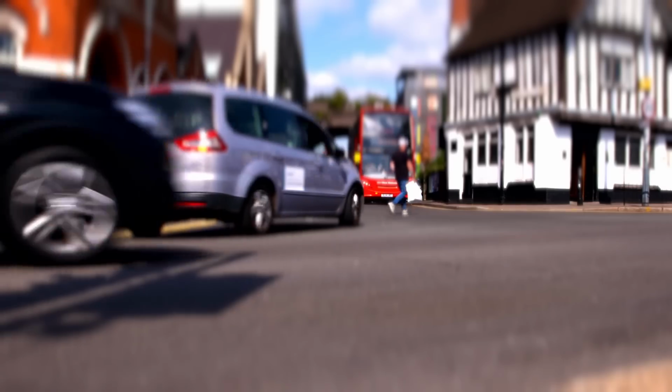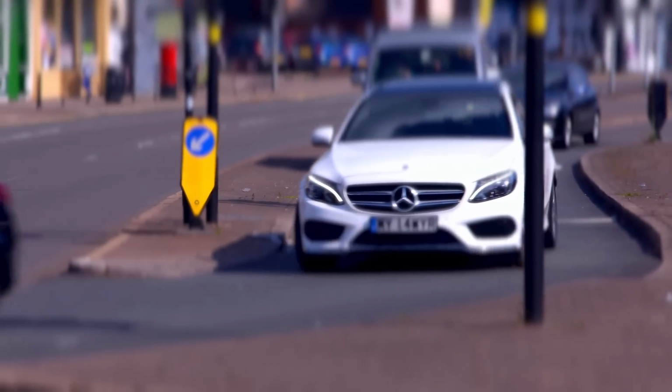Now, don't get me wrong, I love the combustion engine, but for most of our everyday journeys, where comfort, cost and practicality is the priority, electric cars make a compelling argument.